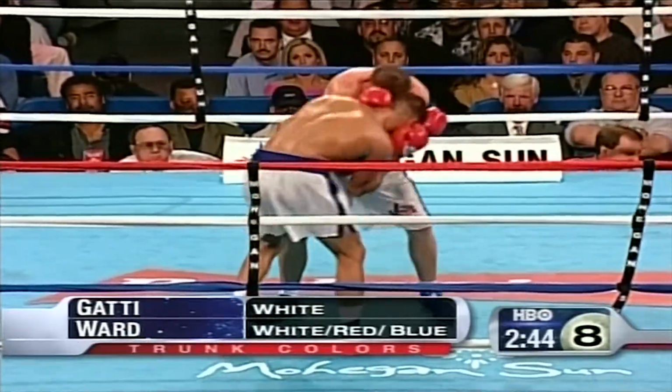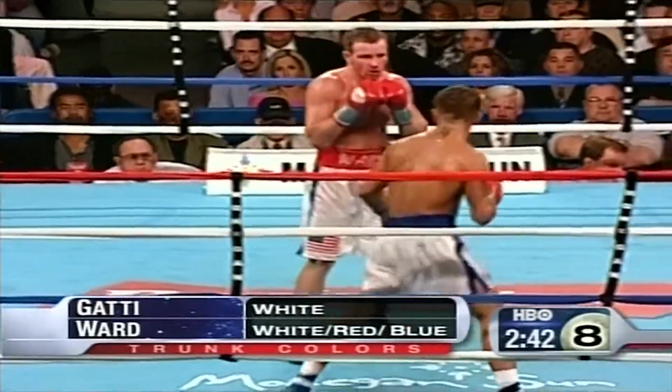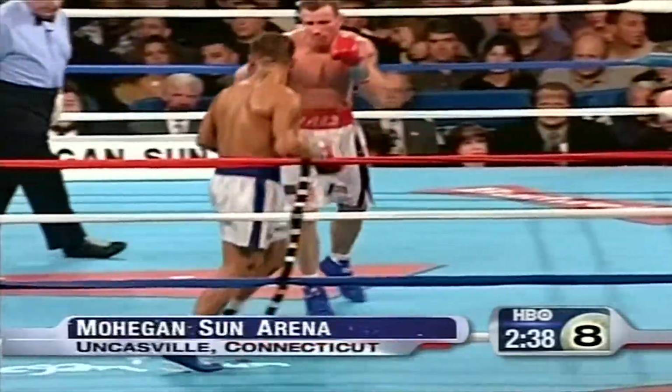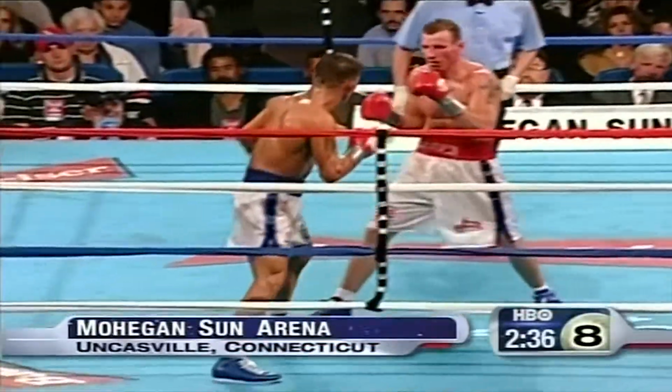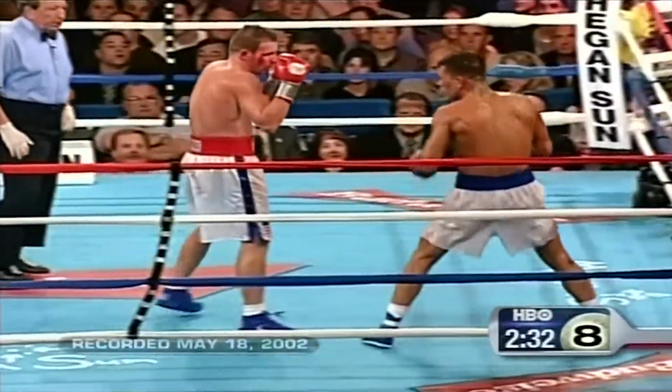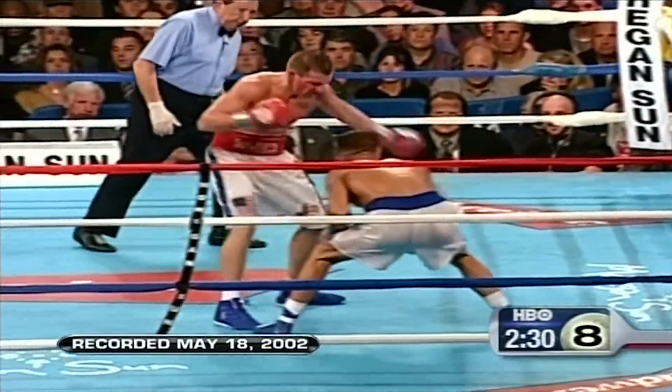Gatti is extremely sharp tonight. Gatti threw 31 jabs in the 7th round. If he keeps throwing 30 jabs around, it's going to be awfully difficult for Ward to reel him in. It's going to set up the chance for Arturo to outbox Ward down the stretch, as he's done through most of the first 7.